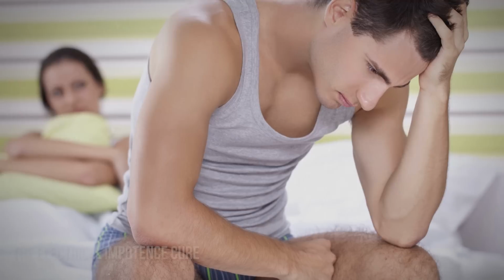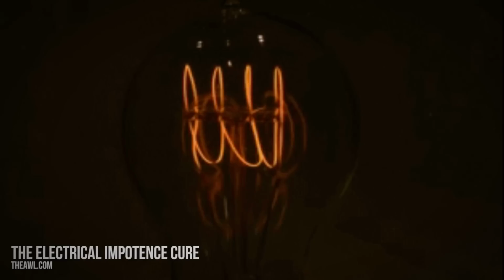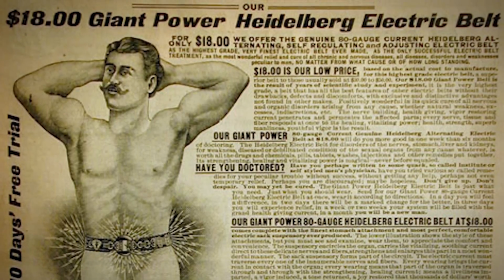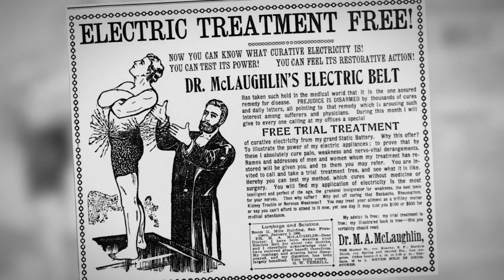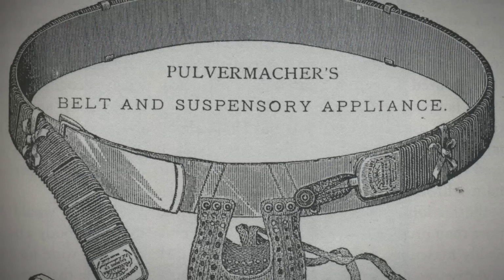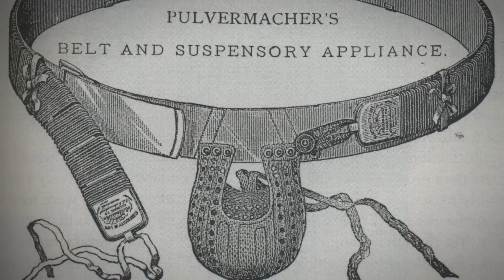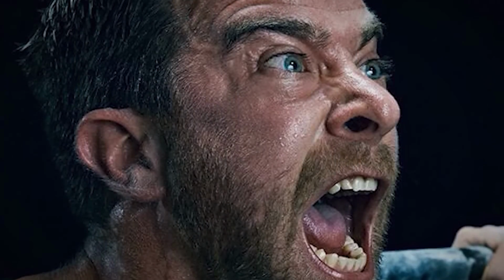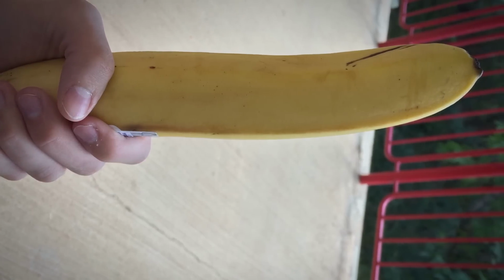Number 5. The electrical impotence cure. As fascination with electricity was on the rise, many medical practitioners turned to it so as to solve impotence in men. This was done by shocking the man's penis, which it was highly believed would provide sufficient energy to the man's body. What they avoided telling their patients, though, was how painful the exercise was and that the intended results were not achievable.